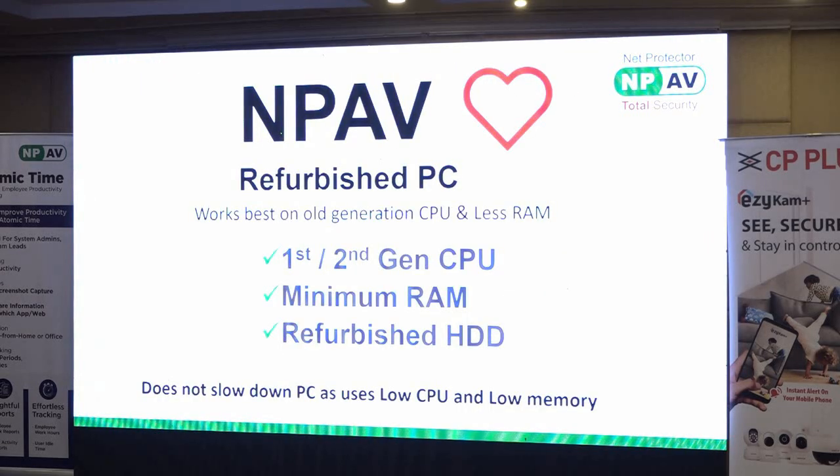So let's come to the technical part of things. Why Net Protector is good for the customer. Firstly, we don't use heavy memory and heavy CPU resources. In the task manager, you can see the memory used by every process. If you look at other antivirus products, our product takes a lot less memory and less CPU usage. Even if you are working with a first gen or second gen CPU, how many people are working with refurbished desktops and refurbished laptops? They are not 12th gen, right?